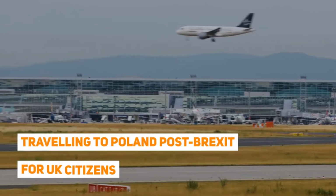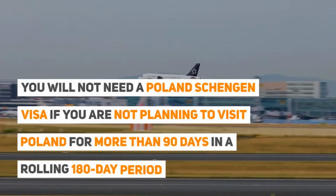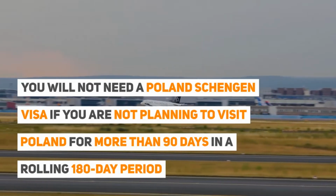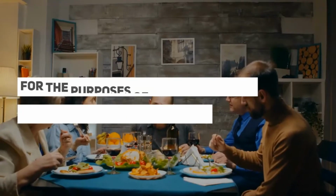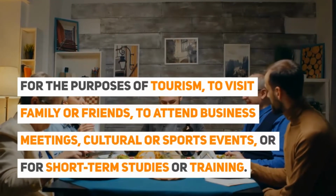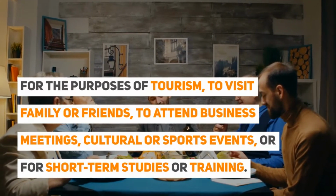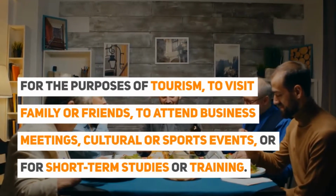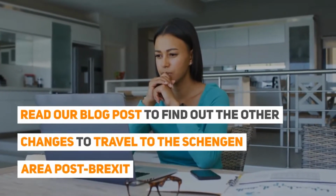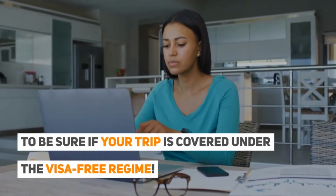Traveling to Poland post-Brexit for UK citizens. You will not need a Poland Schengen visa if you are not planning to visit Poland for more than 90 days in a rolling 180-day period for the purposes of tourism, to visit family or friends, to attend business meetings, cultural or sports events, or for short-term studies or training. Read our blog post to find out the other changes to travel to the Schengen area post-Brexit, to be sure if your trip is covered under the visa-free regime.